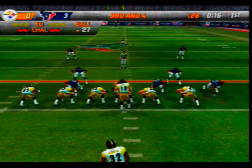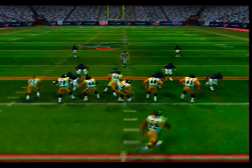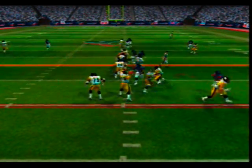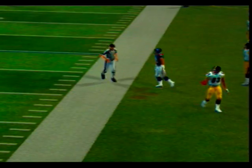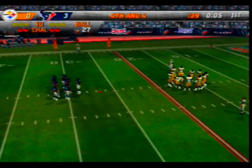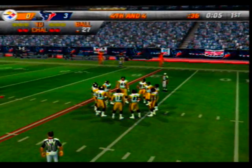Watch the screen. Dropping back. Gets the pass off. Can't stay inbounds. He somehow got that pass off. The play didn't work because the quarterback's timing and balance was off. When he starts to feel pressure, he gets a little nervous and he has to get rid of the ball.